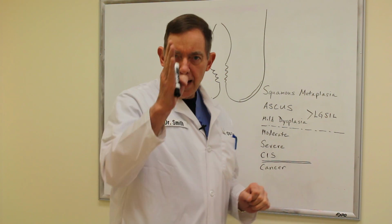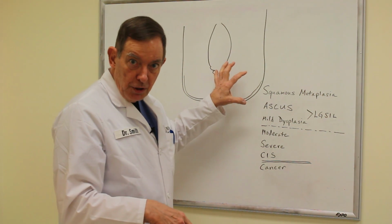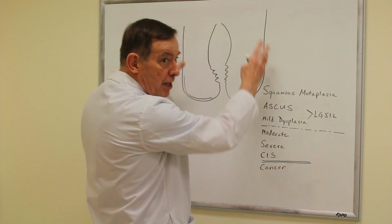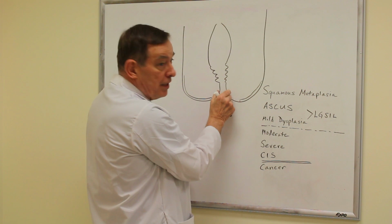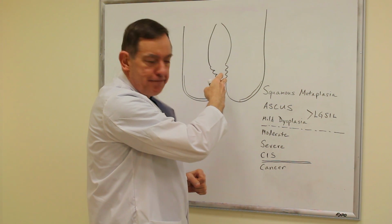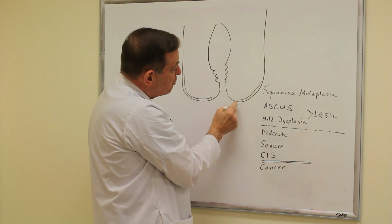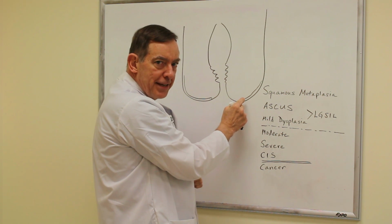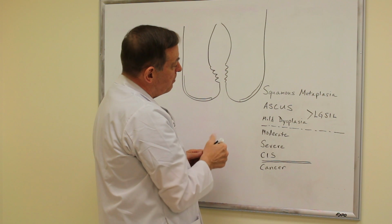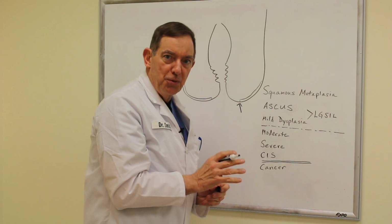If we cut you in half down the middle with a bandsaw, this is what your cervix will look like. We have the outside of the cervix. We have the glandular cells that lead up to where your menstrual flow comes out. There are glandular cells here that change into flat squamous cells at a point called the transformation zone.